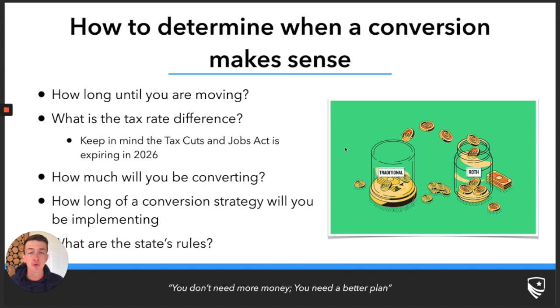Second, what is the tax rate difference? I just showed an example where the state income tax was 6.2% living in Wisconsin. But if you're living in a state like, let's say, Indiana, they have a flat income tax, which I believe is 3.23%. So at that point, that's a much smaller tax rate difference. Okay, so again, that will factor into your decision making, especially when you factor in as well.